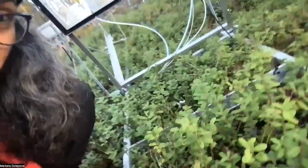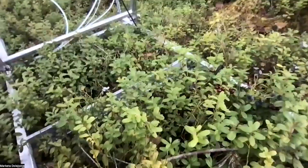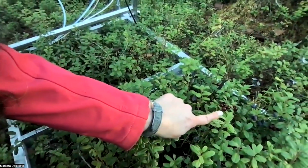You can see, I can show you the berries. There are some berries here. Amazing. This is great. There they are. This is what climate change does. There should not be berries in November on the forest floor, and there are.